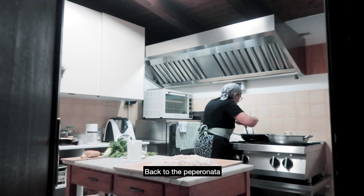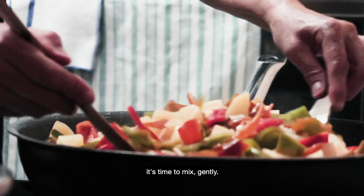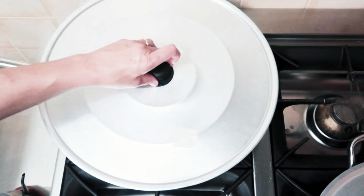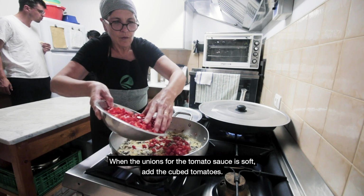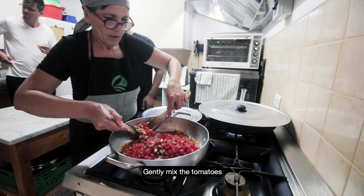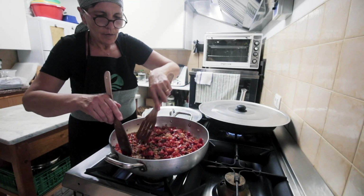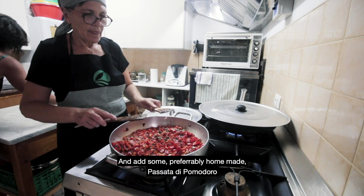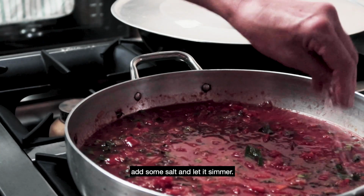Back to the peperonata. If the water from the washed peppers and potatoes has evaporated, it's time to mix, gently. When the onions for the tomato sauce are soft, add the cubed tomatoes. Gently mix the tomatoes and add some preferably homemade passata di pomodoro and some salt and let it simmer.